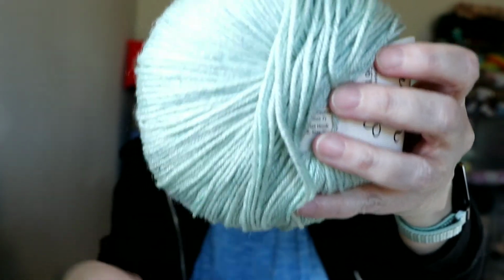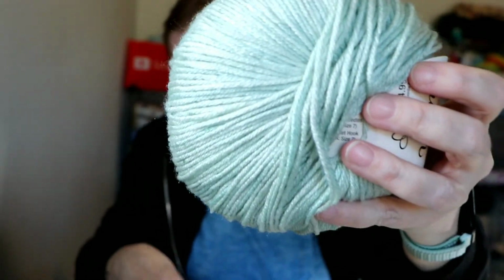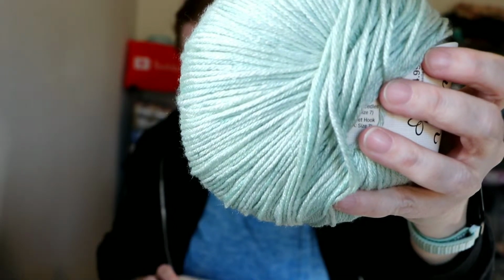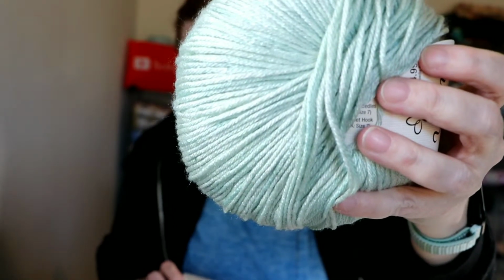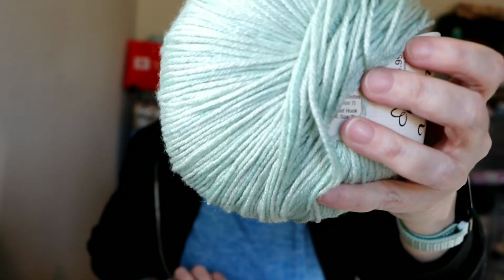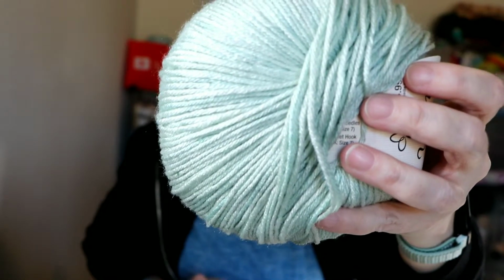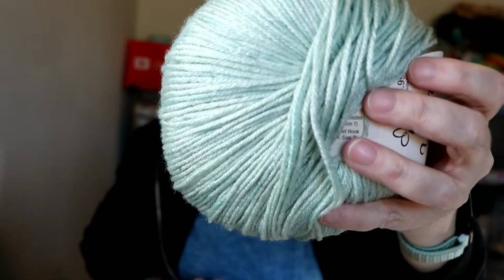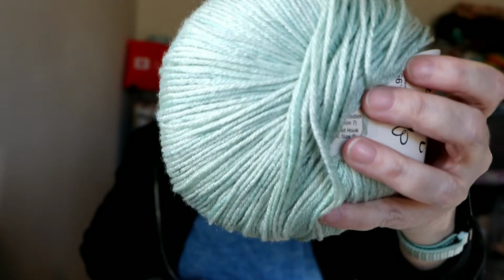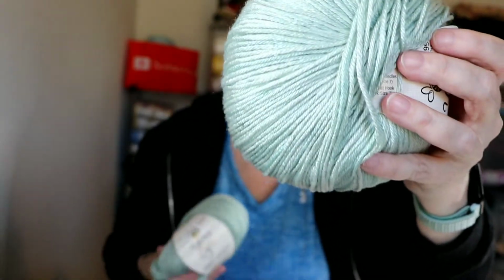And then here's a couple of the other ones that I got. I'll show you the colors and then I'll read the other ones. This is a really light blue, super soft. And this is a Sweet Divinity Ocean Breeze. Net weight is 3.5 ounces, 243 yards. It only gives knitting needles, so probably a 5.5 crochet hook, 4 weight. Absolutely the softest thing. I love it.